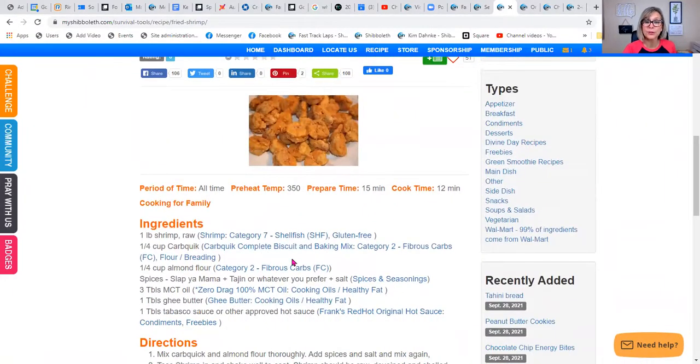Basically, I figured that we would be frying this with Carb Quick. See, this is beautiful. Carb Quick Complete Baking, Complete Biscuit and Baking Mix. This is a Category 2 fibrous carb that's like a flour or a baking mix. So we're just using this as our coating, but they're also doing almond flour. That will give you different textures and flavors. And then look, there's some spice called Slap Ya Mama, or whatever you prefer. So that's fun. There's some fried shrimp right there.